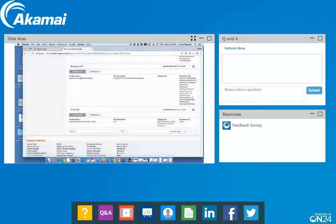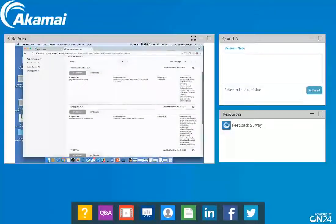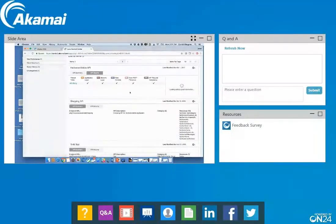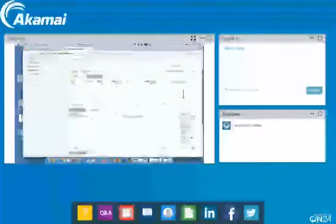Each API, if we scroll down, is represented with an index card-like layout. Here you're seeing a summary of the API, the URL, the description over on the right, and then to the right of that you're seeing the resources that are protected under that API. And if we scroll up, basically what we'll see up top, if we click on API security, we'll see the firewall policy, the protection measures within that particular policy, and then attack activity within the last 7 days.